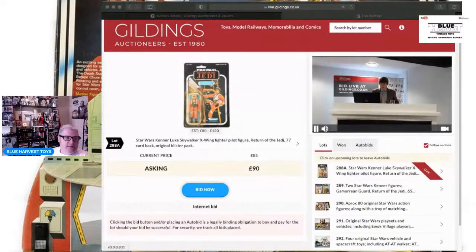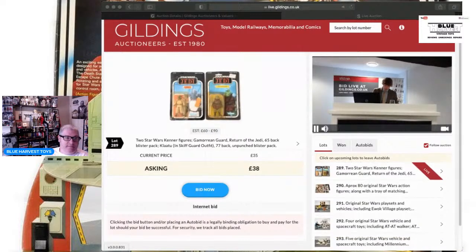288, then we've got Luke Skywalker. This is a nice one on here. £85 is opening online. 85, 90, 95, 100. It's like a nice card. I know, it's low at the end of the day, isn't it? 130, 140, 150, 160, 170. That's gone above. 170, Luke Skywalker then at 170. Warning at 170.